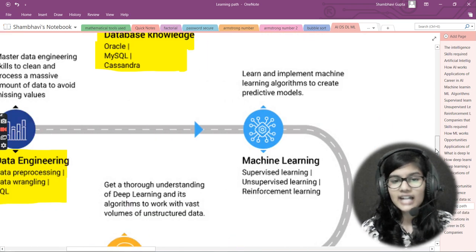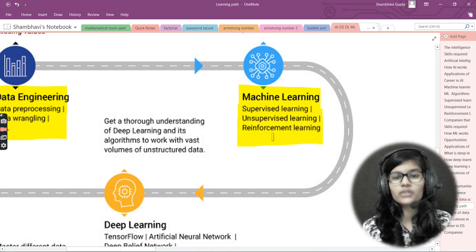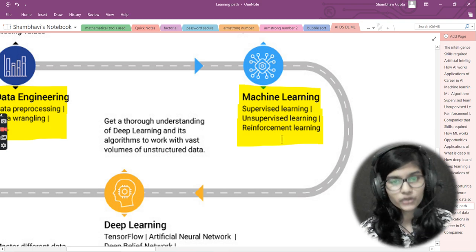Okay. After that, as it was mentioned, you must have knowledge of machine learning algorithms. So that comes here. For machine learning, you have supervised, unsupervised and reinforcement learning.